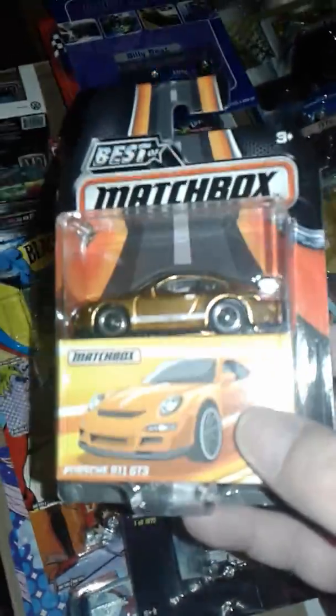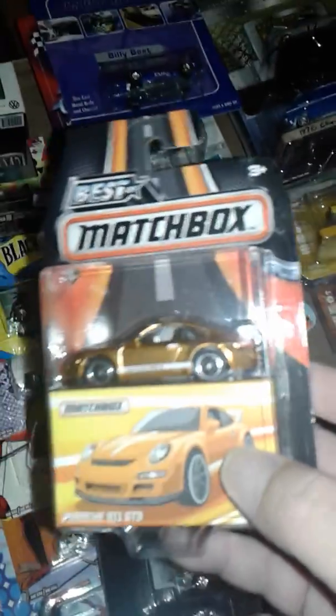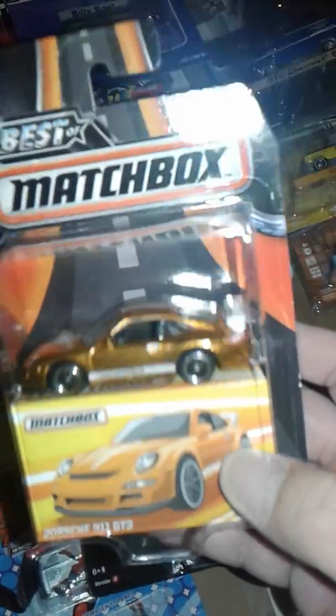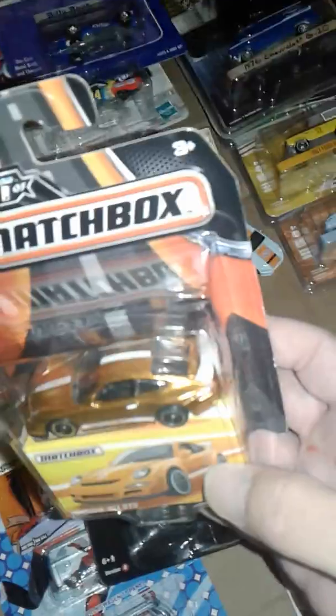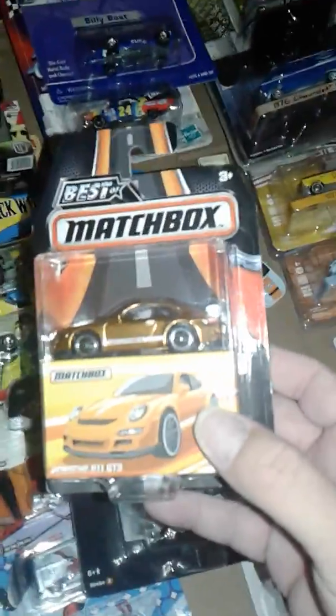I have not seen these in any of the regular Toys R Us. I found these in one of those in a mall. And I just went to the store. It just stood out with that orange paint. That chrome orange paint. It's real shiny. The white stripe, the Porsche on there with the white wing. But what really got to me, because I have two of these, and I cracked one.